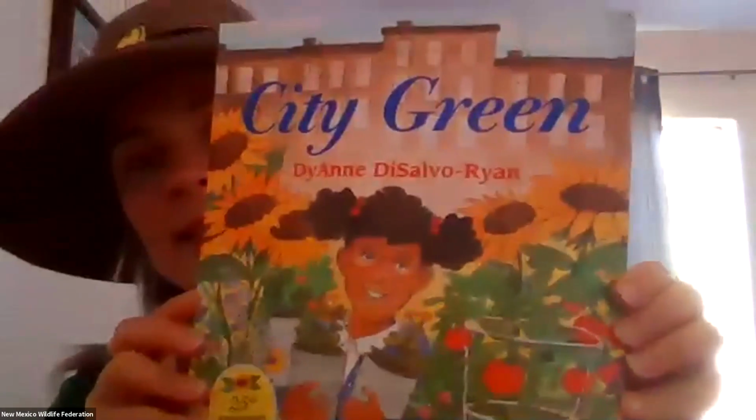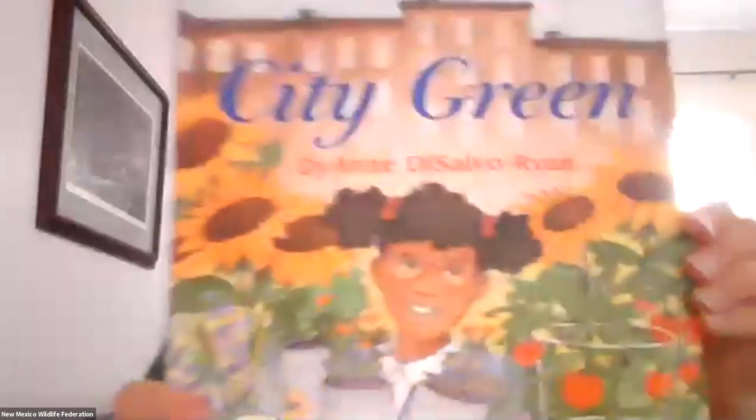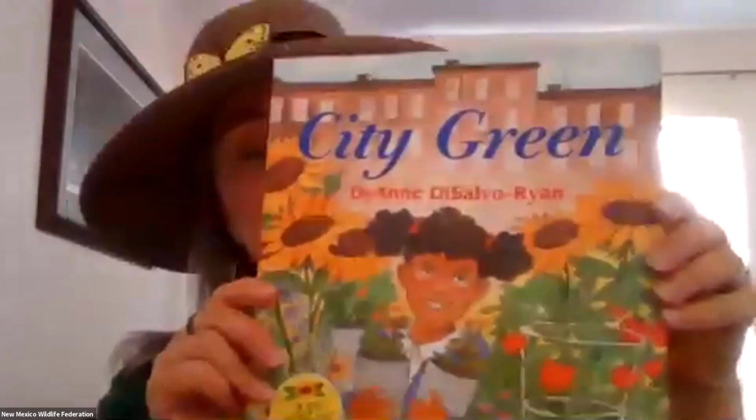It's called City Garden. And this book is written by a woman called DyAnne DiSalvo-Ryan. And it's a really wonderful story. And I chose this story this week for two reasons. First of all, many of you, Nature Ninos, perhaps have a garden at home, or maybe you have a grandparent with a garden, or a friend, or maybe you're even part of a community garden, or perhaps you even just have a few flowers in pots. So this time of year, our gardens really, really bloom. So that was one reason why I thought this would make for good storytelling today.